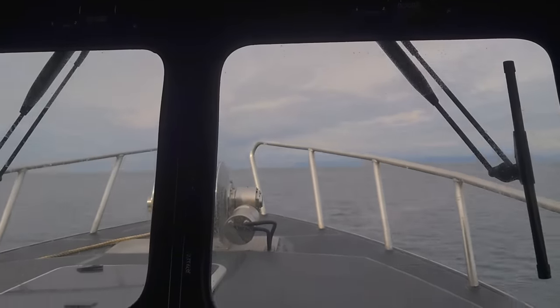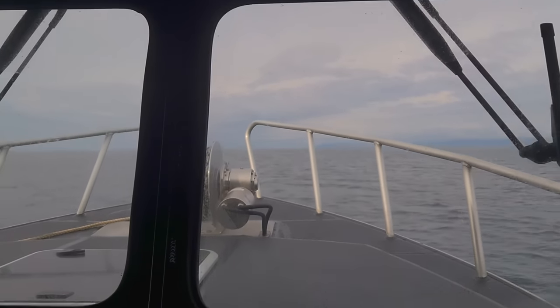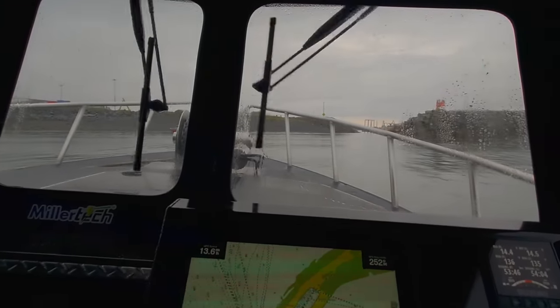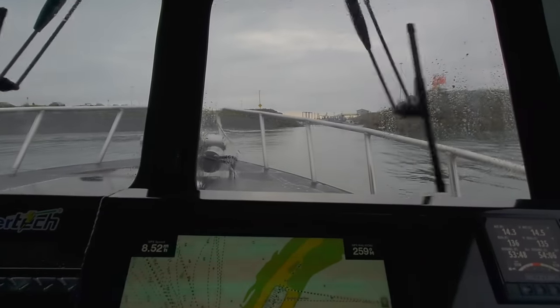We're now crossing the last big stretch. 27 miles to the peninsula. Well, we're back at Homer, entering the harbor.